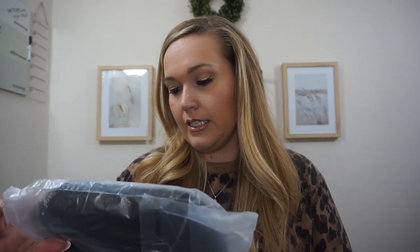Okay, so number one, I believe this is the skincare bag I ordered. Let me take it out of this plastic. Okay, yes, this is the skincare bag.